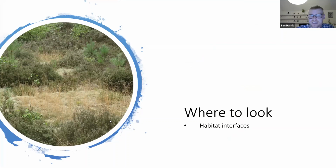Look at where the heather meets the grassland. It's called an ecotone, where two different types of habitat transition into each other. And that is where you will find the majority of reptiles, usually basking. It doesn't matter if it's woodland edge into scrub or scrub into shorter grassland. It's those habitat interfaces that you really need to be looking at, and try and find a path.